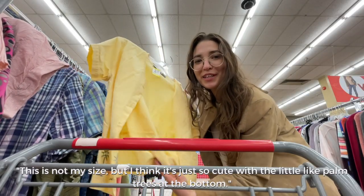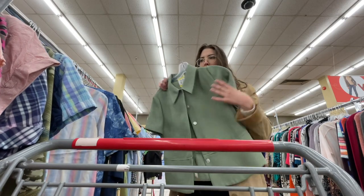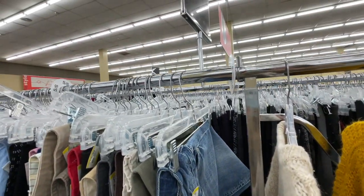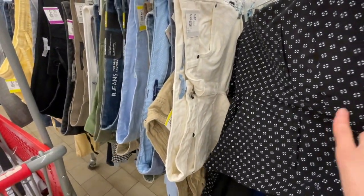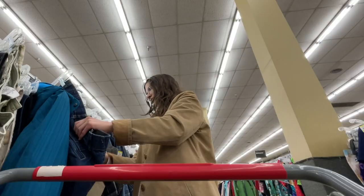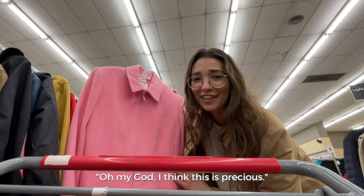This is not my size, but I think it's just so cute with the little palm trees on the bottom. This is pretty cute. So I do really want to find some shorts, so I figure that if I go into the capris, I could maybe find something that I want to cut into shorts. These would maybe be cute cut into shorts, but I don't think they would fit me. Oh my god, I think this is precious.